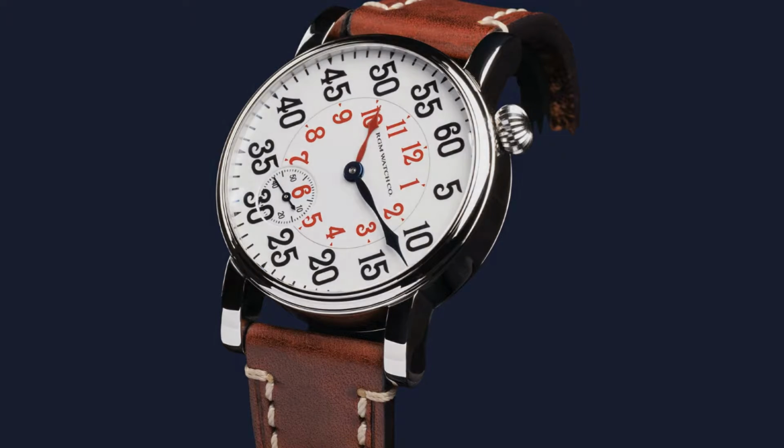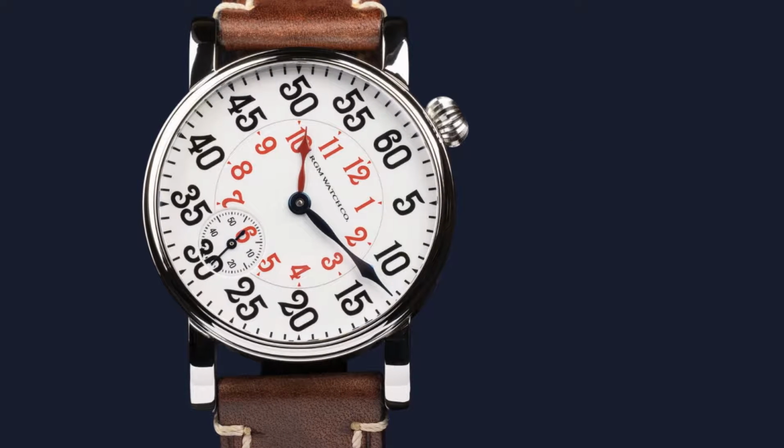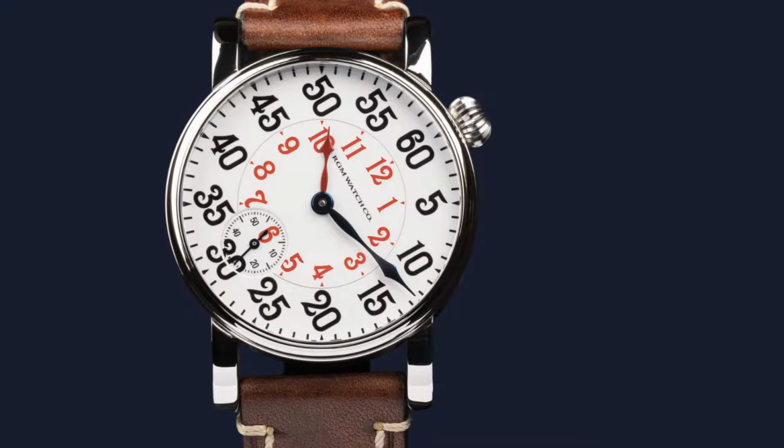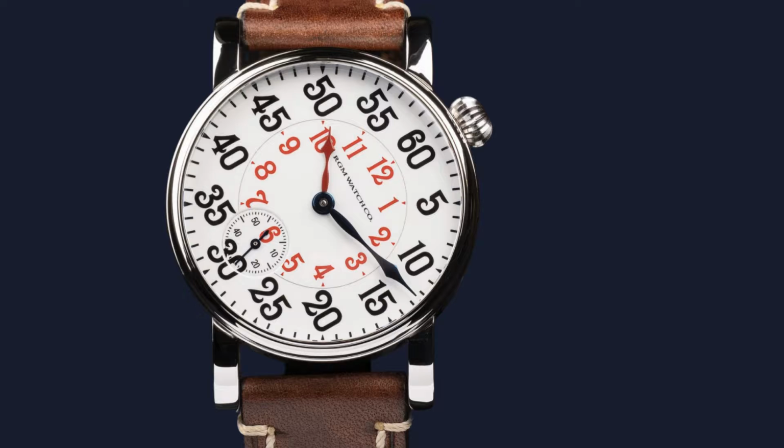So putting it all together, the craftsmanship, the history, the restored movement, what kind of price point are we talking about? Well, the retail prices reflect the work involved. For the models with the more common 921 movement, it's listed at USD $8,950. Okay. And for the ones with that rarer 923 movement, it's USD $9,950.